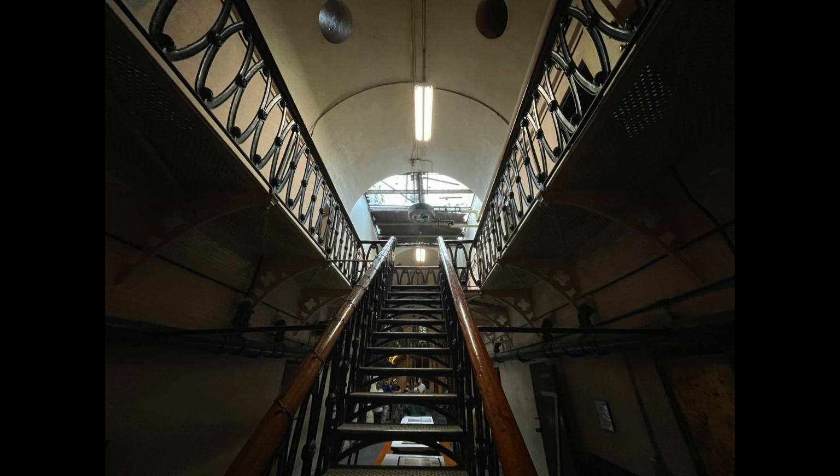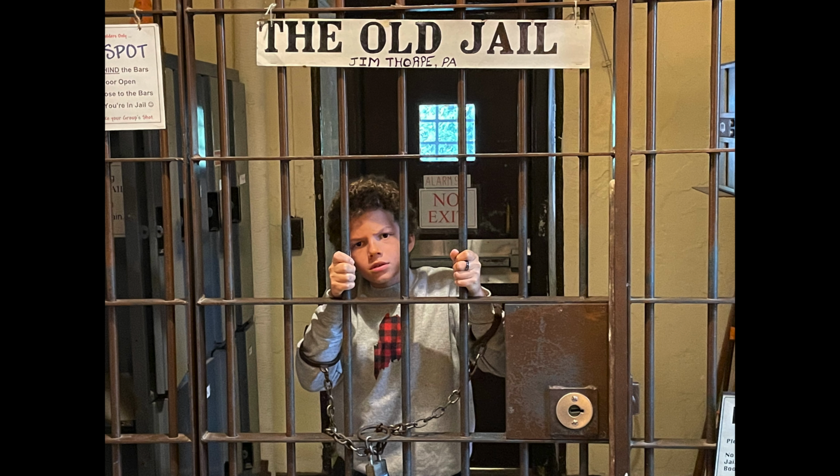The jail had a cold, eerie feeling, and you could really feel how dreadful prison life was back then. The tour was incredibly interesting and worth visiting when in Jim Thorpe.